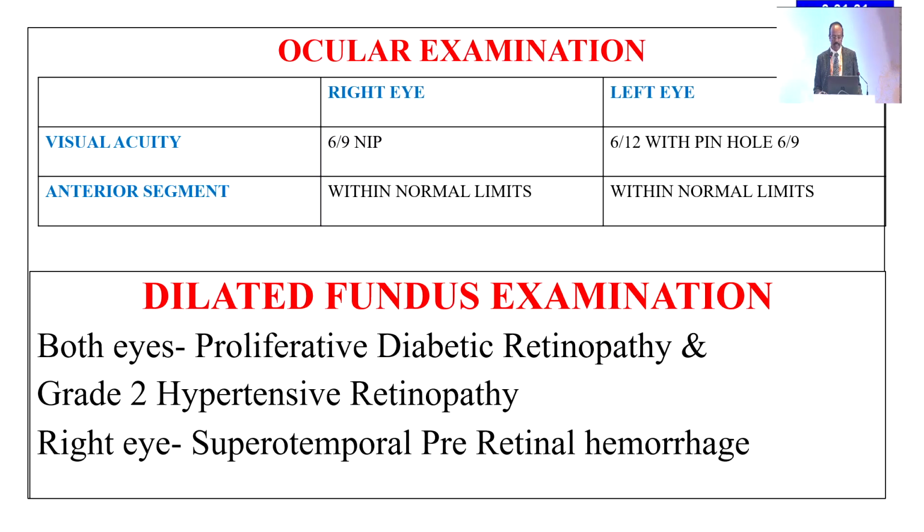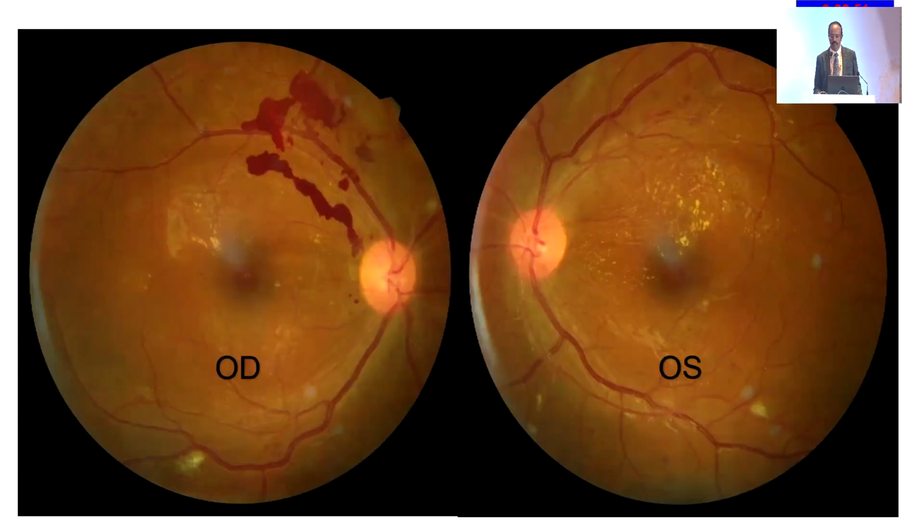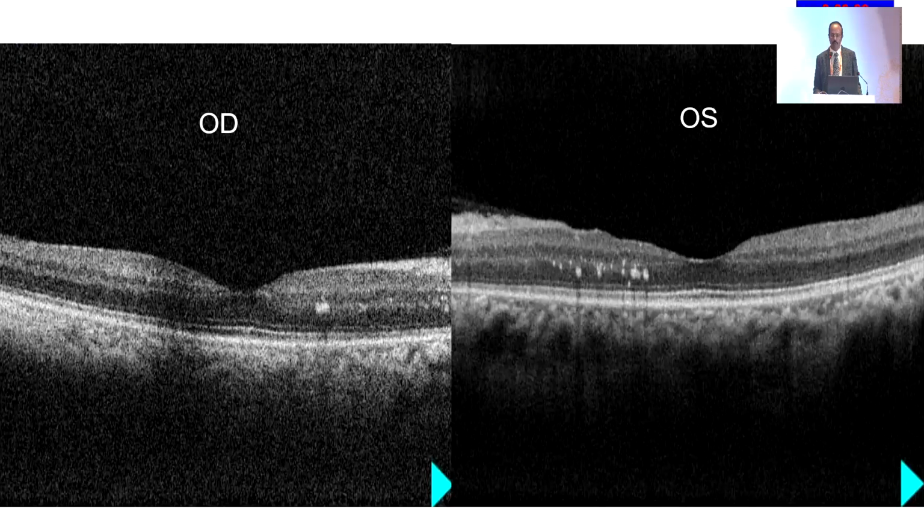On evaluation, right eye vision was 6/9 NAP and 6/12 with pinhole improving to 6/9, and 6/9 in the left eye. The anterior segment was unremarkable. On fundus photography, both eyes had proliferative diabetic retinopathy changes and grade 2 hypertensive retinopathy changes. On the right side, you see the pre-retinal hemorrhages along the superior temporal arcade, which have bled from the proliferations. The OCT findings were unremarkable except for hard exudates, and there are no RNFL changes.